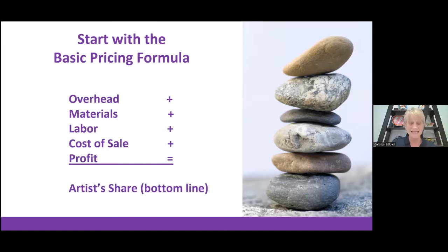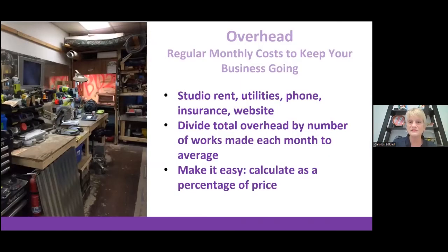All right, this is a lot of stuff that's coming at you, but let's start looking at the first line item, and that's your overhead. And these are the costs that you will incur on a regular basis. So maybe you're getting a monthly bill for your business phone, or you have a monthly studio rental to pay, the cost of your website, any insurance, anything that is a regular expense on your business, and you're going to take that into account and consider, what does it cost me for a month's worth of expenses to keep my business going.